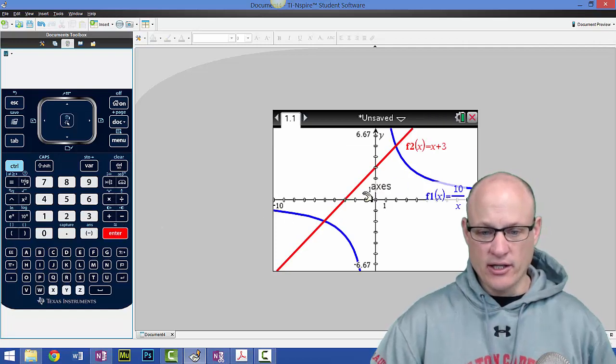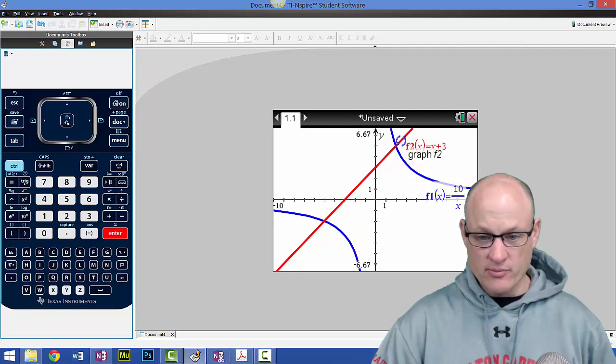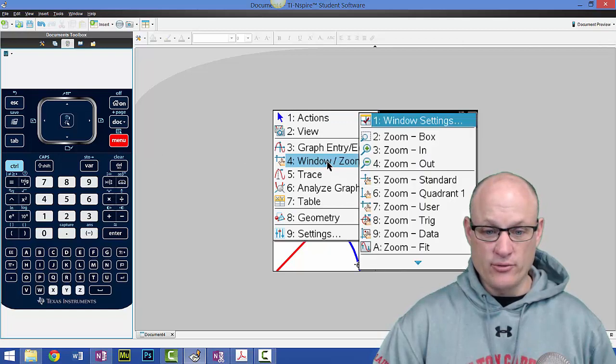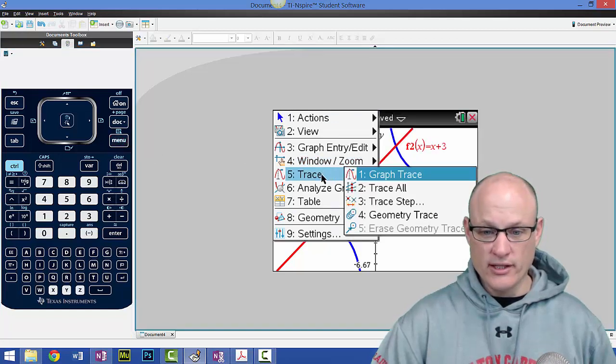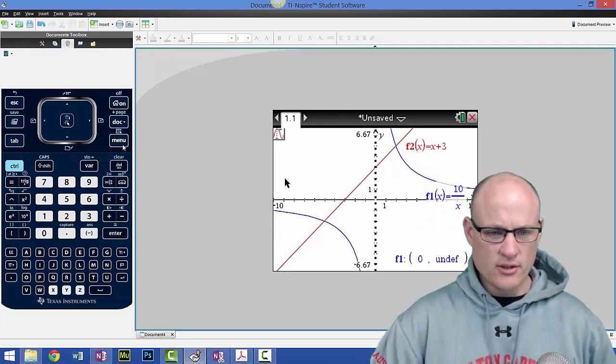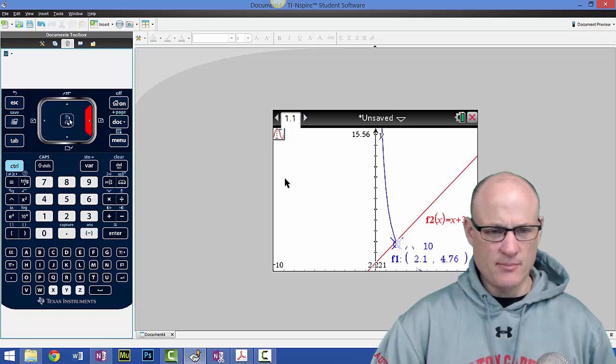And you see they're going to hit at 2 points. And it looks like one x value here is negative 5, and the other one here is positive 2. And see where they hit the x values? They wanted the x values. The other thing I can do is go menu, trace. I can try graph trace. Sometimes that works. I don't know why it started way up there. It passed right over that.